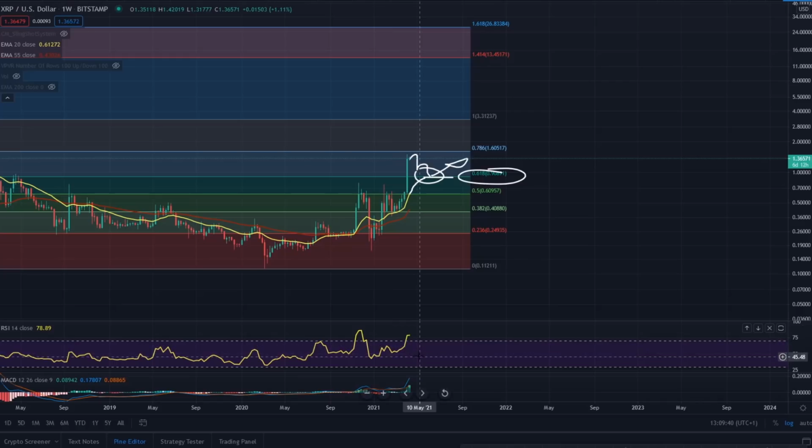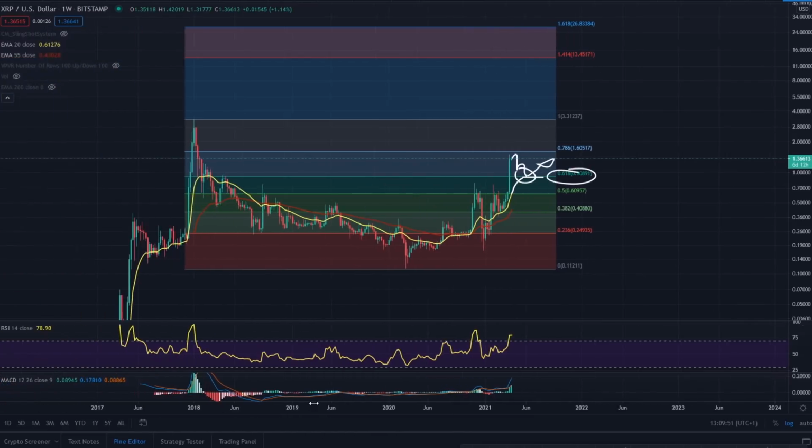Okay, you want to come back down to this purple box to refuel those rocket ships. Okay, I always tell you, you get a test off these EMAs. It's refueling your rocket ships to march on and get through these resistance levels as you make that full retracement to the previous all-time high up there at $3.31.